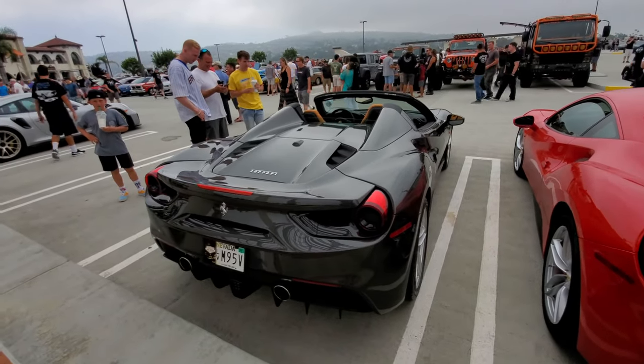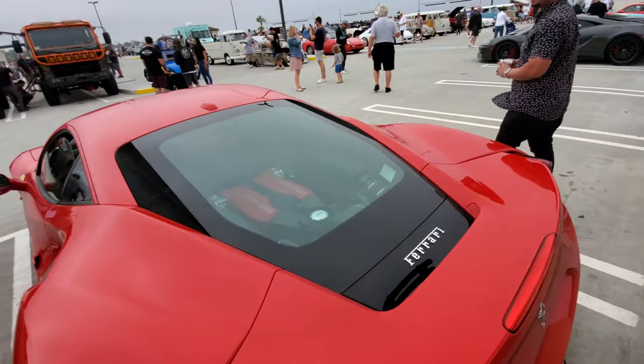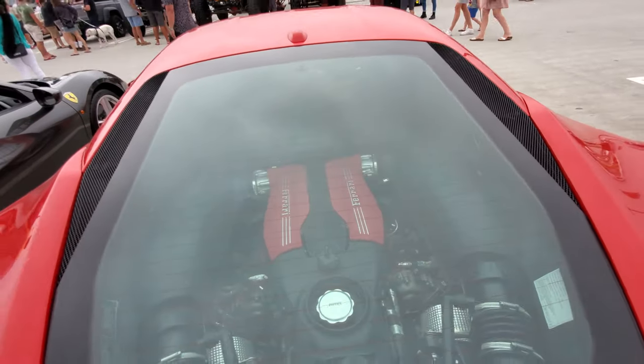The only downside, I guess, for the Spider is that you can't see the motor. Whereas in the coupe edition, you can see there's the motor beautifully displayed behind the glass. All for you to admire.